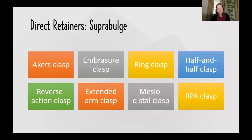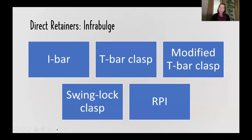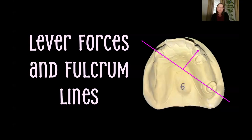And we have several different types of suprabulge clasps. So the ones that come above the survey line, they're all listed right here. We'll show a few of them. I'll say the very most common one is going to be an Akers clasp. Some people call this a C clasp because it's shaped like a C. But I'll say for tooth supported partials, an Akers clasp is usually where we're going to live. And then infrabulge are the ones that come from below the survey line and engage. These can be a little bit more aesthetic. And of these, the most common is going to be what's called the I-bar. So the Akers clasp and the I-bar are going to kind of be the two most go-to clasp arms. And we'll show pictures of those as we go through.